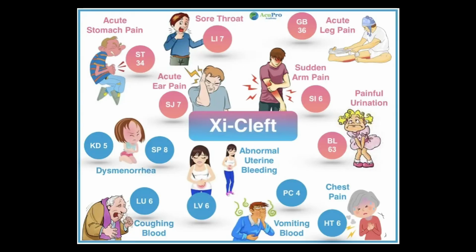Let's look at the Yin ones. The first 2 points are the ones that I mentioned at the beginning, which is kidney 5 and spleen 8. Those 2 Xi-Cleft points address acute pain of menstruation. So dysmenorrhea, menstruation cramps. They can be used prior to as preventative, and specifically during the cramping to lessen the pain. They work really well.